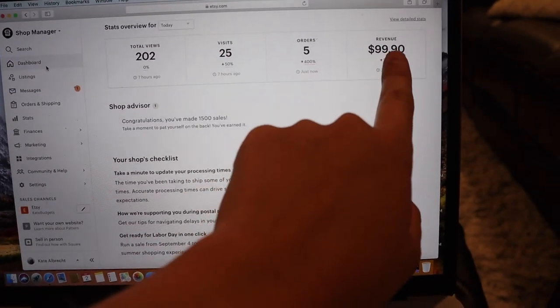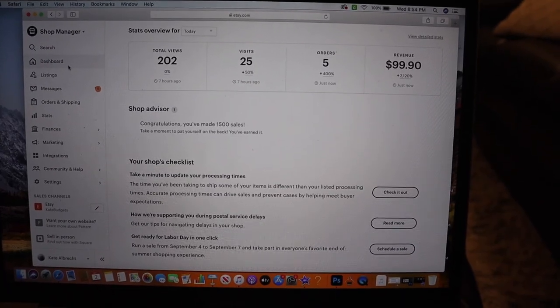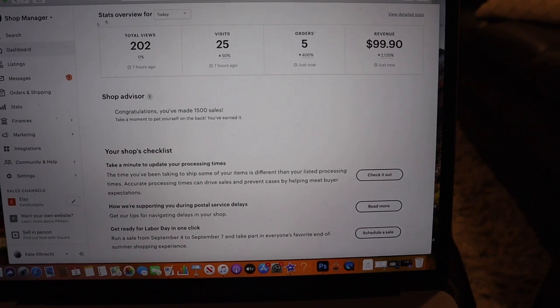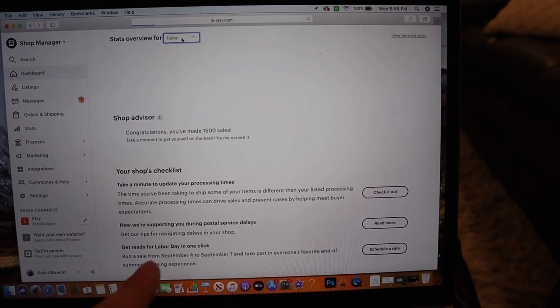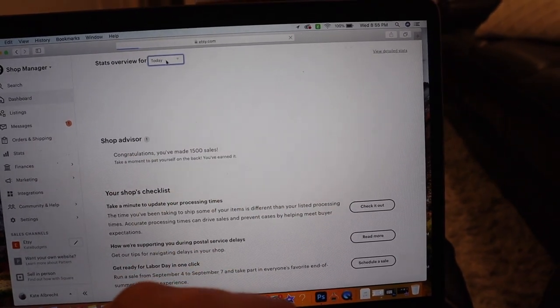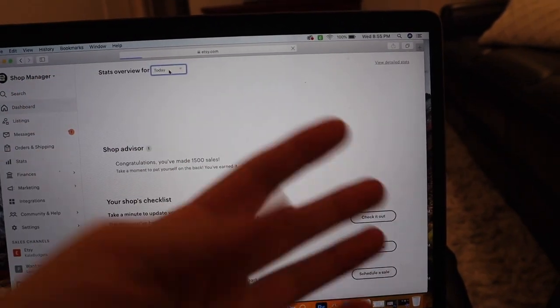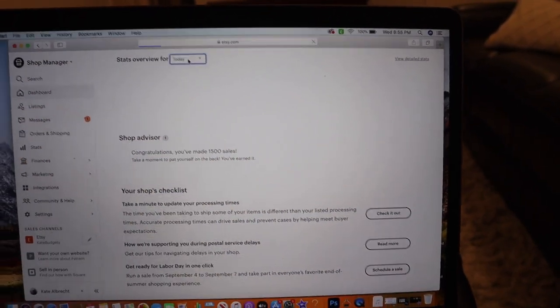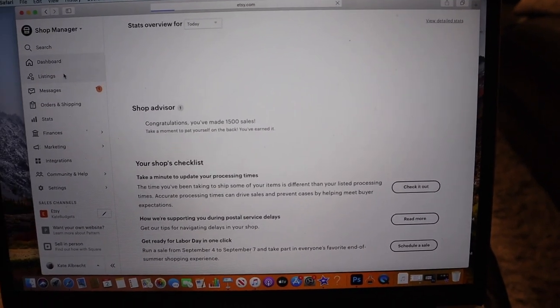Like today I got $100 worth of orders, and usually I do not get this money. Like yesterday I didn't even get any orders, I don't think. Let me look. Okay, I don't know what's going on with my internet, but yesterday I didn't get any orders, and some days I just don't get any orders for like 4 days in a row. And then one day I'll get like $100, and then the next day I'll get a bunch of orders. So it's very sporadic, but I'm going to show you guys what I do now when I'm printing my stickers.